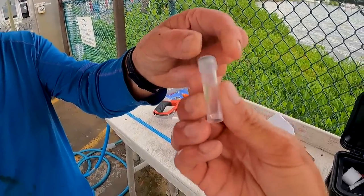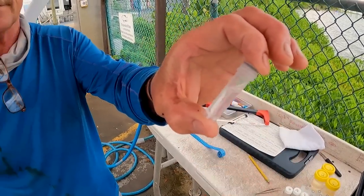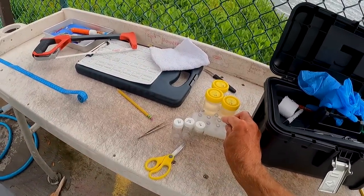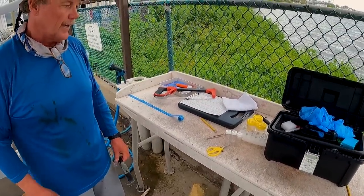Some people use ethanol, but for the cobia study, South Carolina uses a kind of soap. You can ship those in the mail. Yeah, that was the big issue with the Goliath ones. They can't ship them. You can't ship the alcohol, the ethanol.